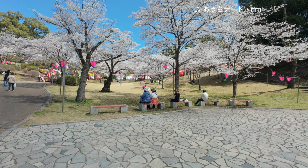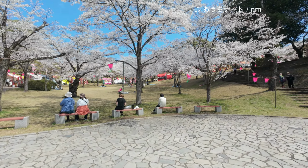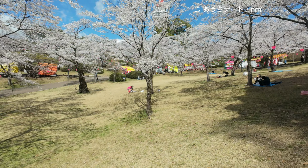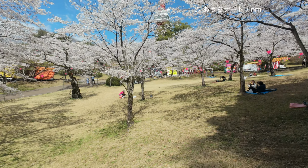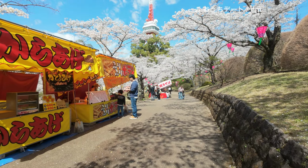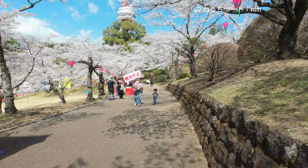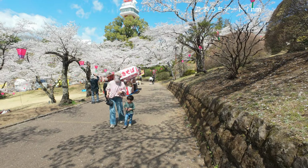On the Hachimanyama Park website it says please take your rubbish with you. Of course you should follow the rules. But there were so many people, all making a fuss and having fun, all following the rules in perfect unison. Isn't it amazing?